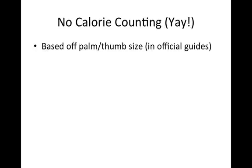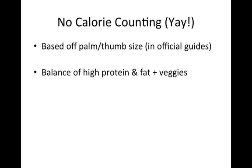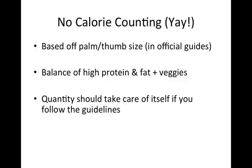And typically this is based off the size of your palm, your thumb. It's actually pretty cool. And if you decide to invest in the book, It Starts With Food, which we'll talk about, they actually show you exactly what they're talking about. You can also find the same guidelines on the official Whole30 website, and I'll have it waiting for you. You want a balance of high protein and fat with veggies, right? There's going to be some other ways to get your carbs in, but vegetables should be the primary source. Quantity should take care of itself if you follow these guidelines correctly.